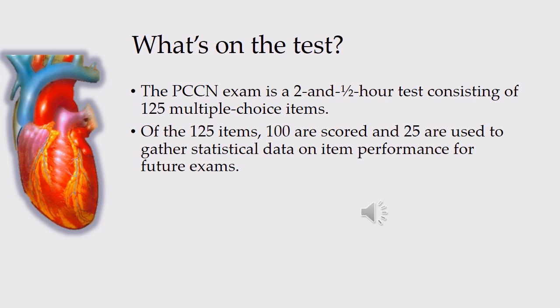The PCCN exam is a 2.5-hour test. It consists of 125 multiple choice questions. There's a total of 125 questions, but only 100 are actually scored. 25 of these are used to gather statistical data. This basically means that you are a guinea pig. They are testing these questions out on you to see if they should use them on further examinations.